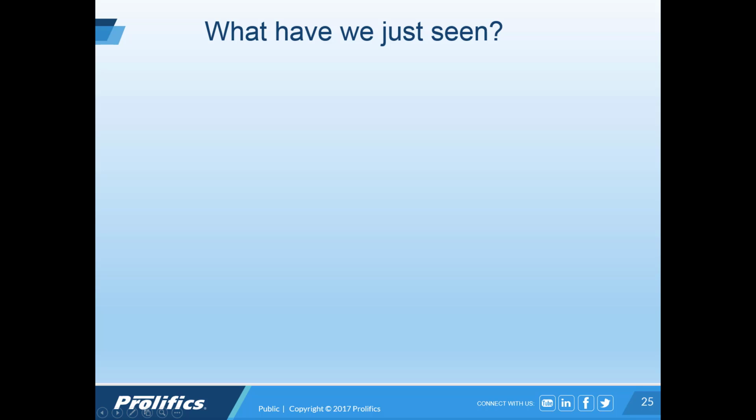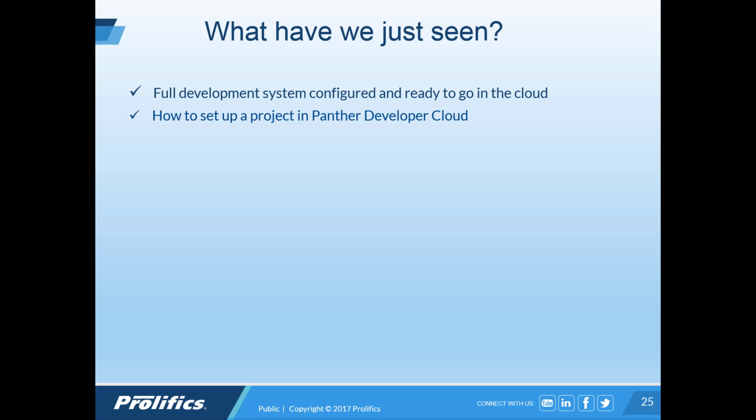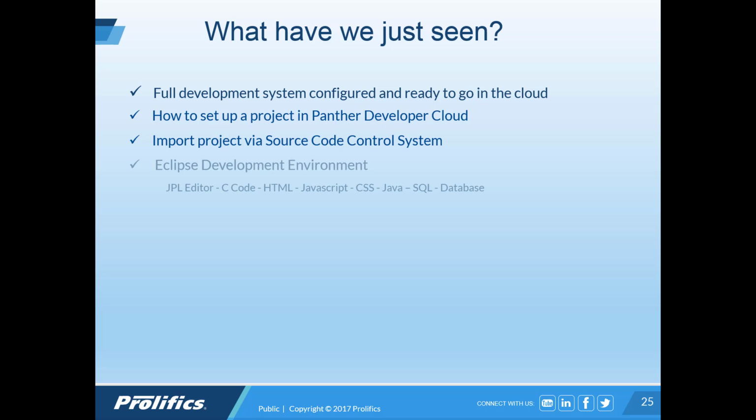So, what have we just seen? A full Panther development suite, all pre-configured and ready to run out of the box, along with a database hosted in the cloud for our development use. We saw how to set up our project using code from our existing Panther libraries. And we also saw an alternative way where we can use one of the many source control systems that's compatible with Eclipse. Which nicely leads us on to the Eclipse development environment and to our new JPL editor.